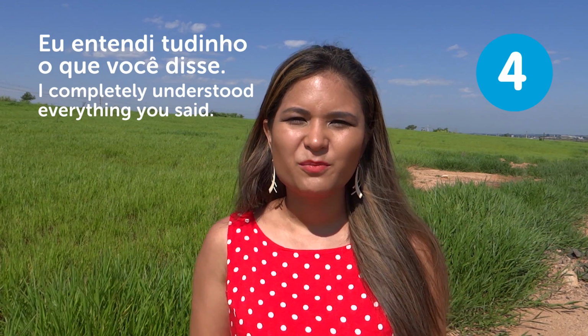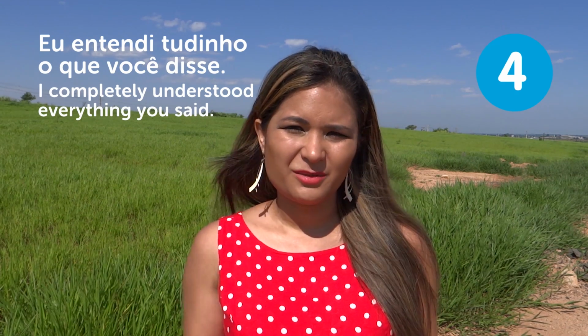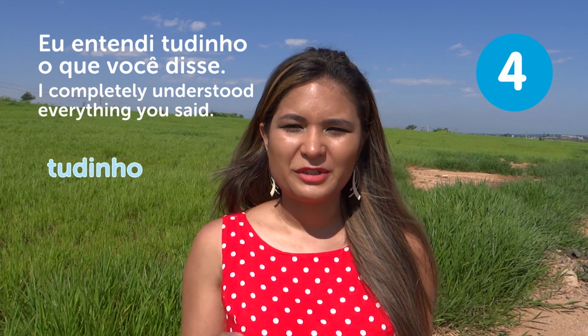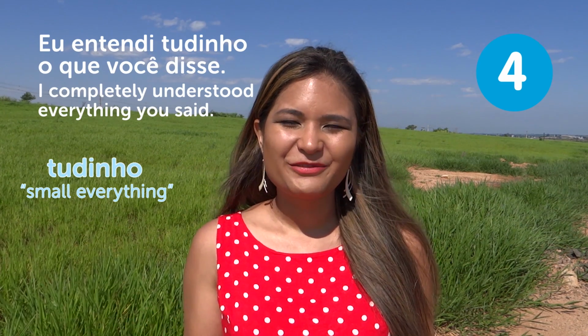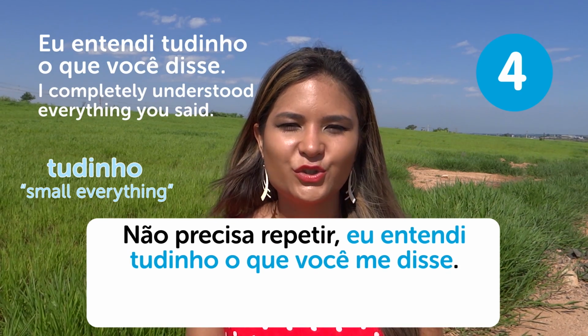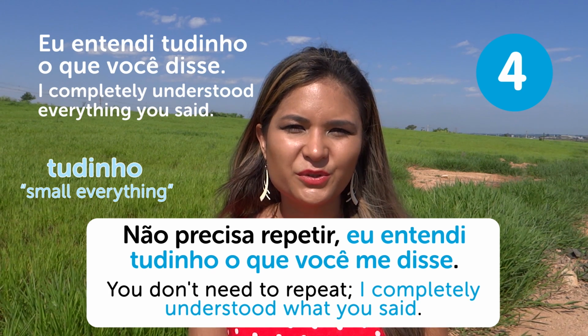Using diminutives in Portuguese sentences shows that you can play with the language, so it seems like you're fluent in the language. If you say tudinho, that means small everything. Sounds very Portuguese, very Brazilian. Não precisa repetir. Eu entendi tudinho que você me disse. You don't need to repeat. I completely understood what you said.